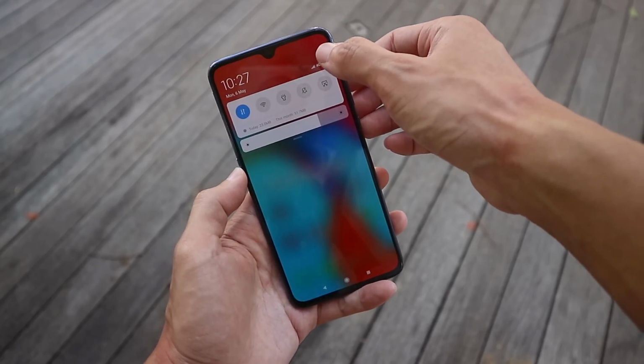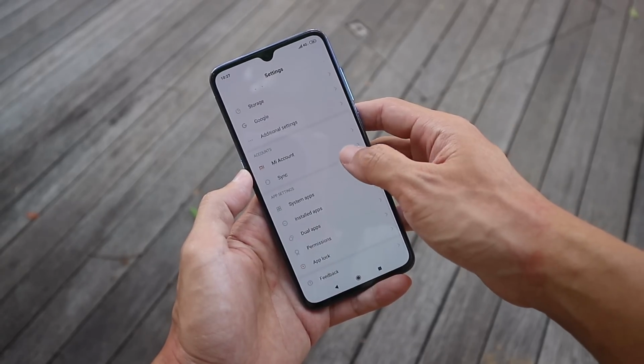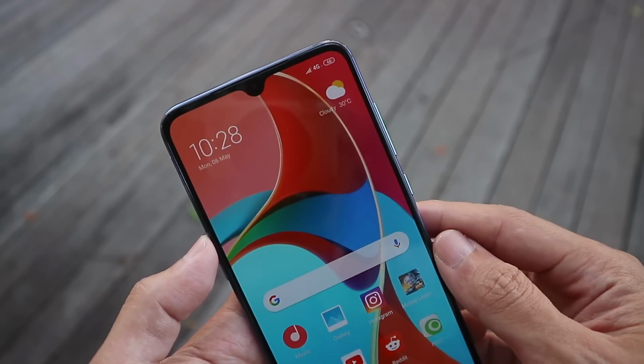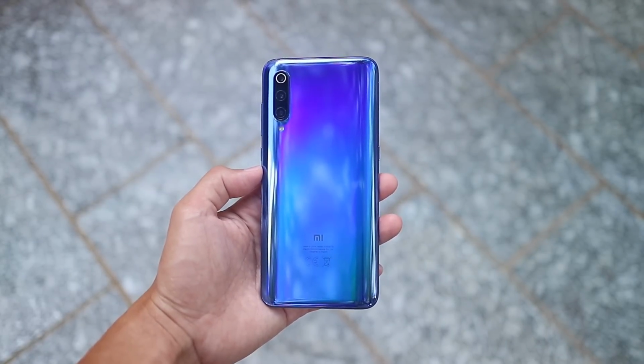However, I'm just not a huge fan of MIUI, so this is not a phone that I would go for. But if you're okay with MIUI, and I do know a lot of people who are okay with it, I think the Mi 9 is one of the best options right now if you're looking for a flagship phone at a more affordable price.